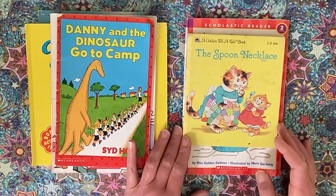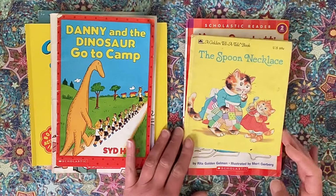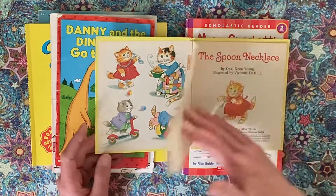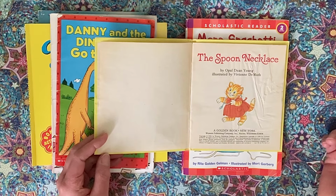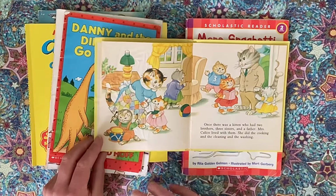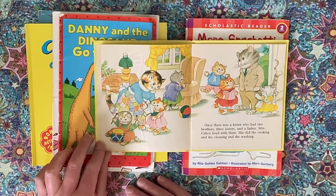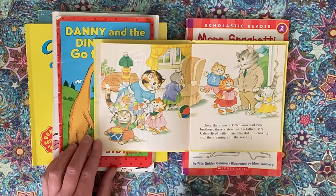And the next book on the list is a Golden Tell-Tale book. This one is called The Spoon Necklace. This is a story of a little kitten. This is by Opal Dean Young, illustrated by Vivienne DeMuth. This is a little kitten amongst her family, her siblings. Here's her father, and Mrs. Calico is sort of the nanny to these little kittens.